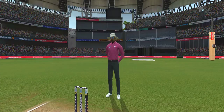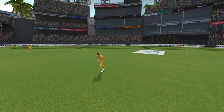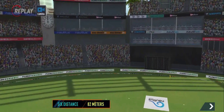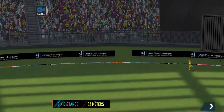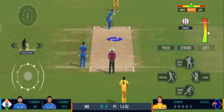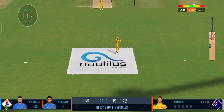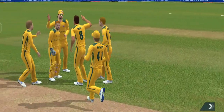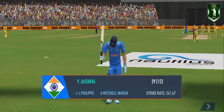Very well struck. Nobody's going to catch that unless in the crowd. That was a brilliant shot. Perfectly executed. Well, that's out. Poor shot from the batsman. Must be kicking himself. The fielding side is ecstatic after that breakthrough. Batsman takes the long walk back to the pavilion.